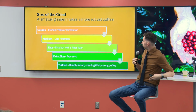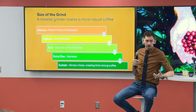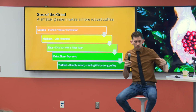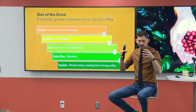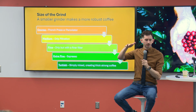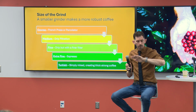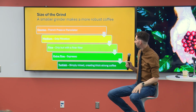So different ways that you might brew it: if you're using a coarse grind, sometimes use a French press. Anyone seen a French press? Oftentimes these big glass jugs, you put your grounds and your water in it, let it brew, and you have the big plunger that you gently press down to separate the grounds. We'll use one here briefly when we do some coffee for you.